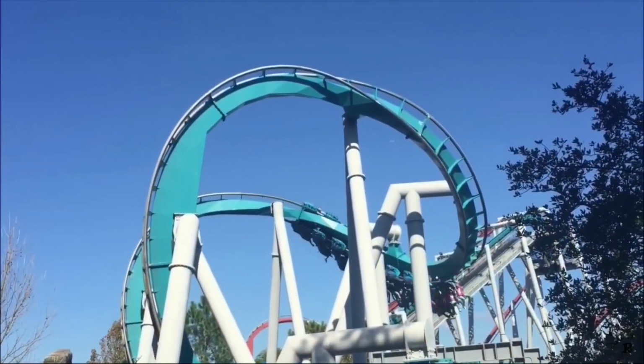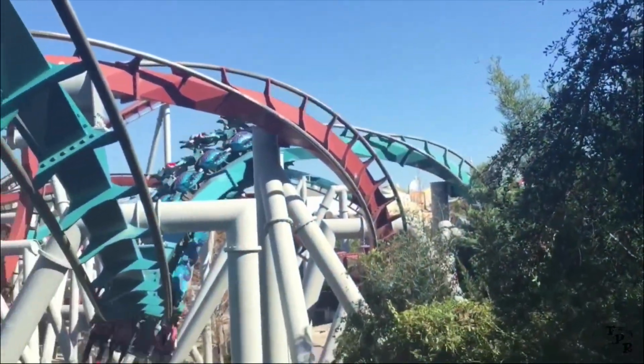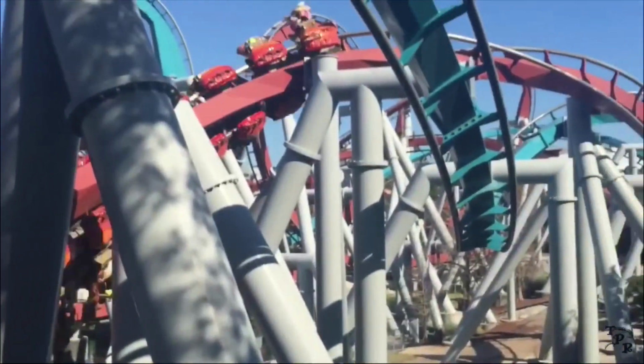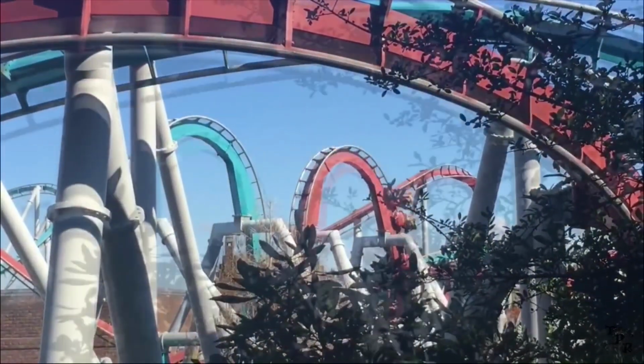The Cobra roll on Hungarian Hortonel was awesome. I love B&M Cobra rolls. They're awesome. They're very intense. The Cobra rolls are probably my favorite inversion on B&M coasters. Dragon Challenge was just a really good ride. Both sides, the inversions were very whippy on both sides.